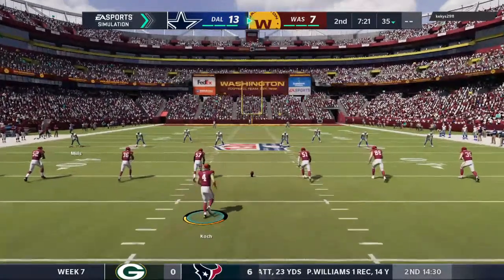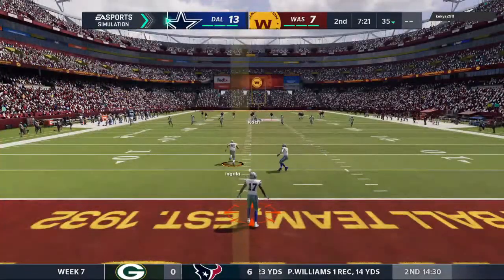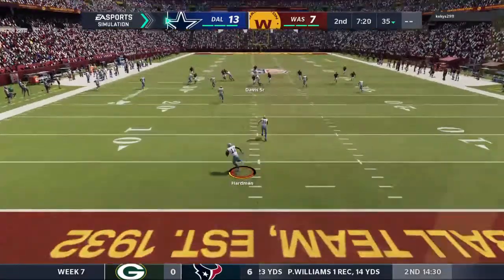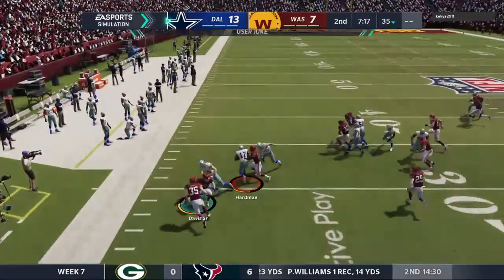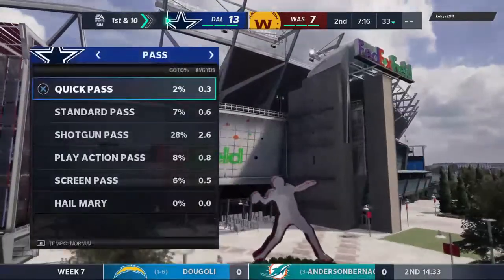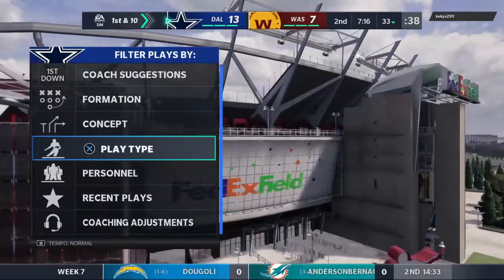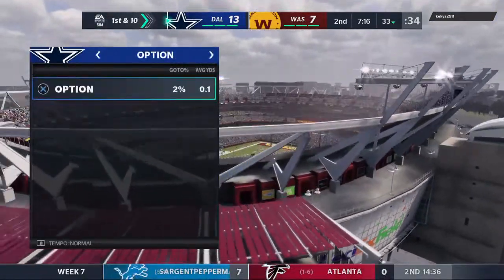So here comes the kickoff, and what now is just a one-score, 6-point game. That'll be taken about a yard deep. Oh, a good-looking return set up here. Mecole Hardman on the return. The Cowboys take over 1st and 10 at their own 33-yard line.